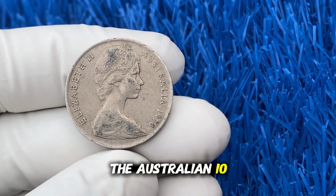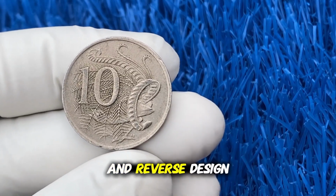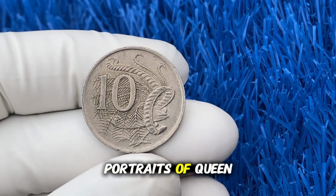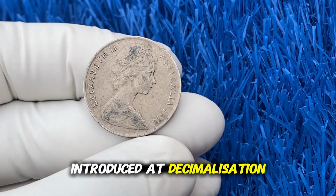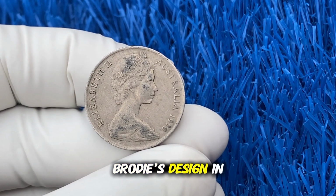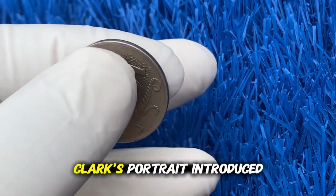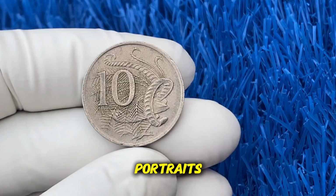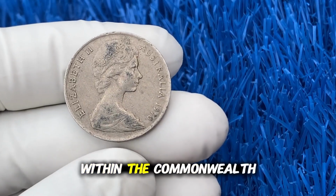Over the years, the Australian 10-cent coin has seen very little change compared to other denominations. Its size, metal content, and reverse design have remained largely consistent since 1966, but the obverse, portraits of Queen Elizabeth II, have evolved. There was the youthful effigy by Arnold Machin, introduced at decimalization, followed by Raphael Maklouf's more mature portrait in 1985, then Ian Rank-Broadley's design in 1999, which depicted the Queen with greater realism. And finally, Jody Clark's portrait, introduced in 2019, which shows her wearing the royal diamond diadem. Each of these portraits not only reflects the passage of time in the Queen's reign, but also anchors the coin in its place within the Commonwealth tradition.